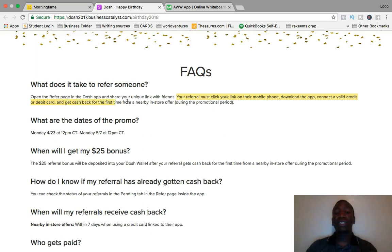And get cash back for the first time from a nearby in-store offer during the promotional period, right? So basically what that means is this is the addition that I was talking about. The first time around, all you had to do was have a person click on your link, download the app, and add a credit or debit card for you to get that $15 commission, right? Now with this, they're adding that the person has to at least get cash back for the first time. Now the way that I've seen it work, when I went out and tried some of the offers, or went to some of the businesses that they're partnered with, I was immediately getting that cash back. Right now, I'm assuming with certain offers the cash back will come a little bit slower, but let's actually see if they have it here.